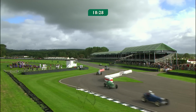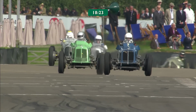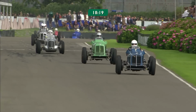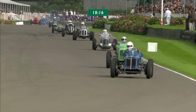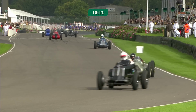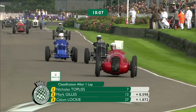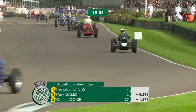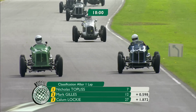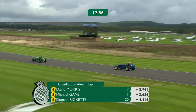I notice there's quite a lot of damp patches still on the circuit, which is going to make things tricky while they get going. But it's Nick Topliss who leads over the line for the first time. Mark Gillies settling in second place. Mark Gillies, a regular winner here over the years, not only in this car, but in the Cooper T53 as well. He's a 5-time winner. And he takes the lead down into Ford Water. The change of lead, Bruce, at Ford Water.